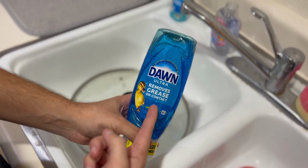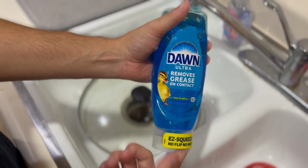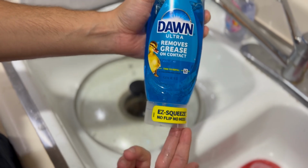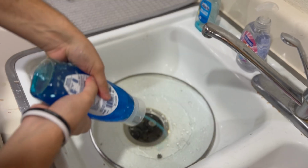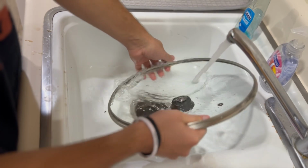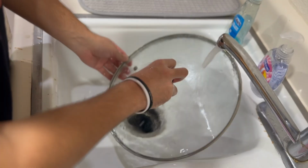It's time to test out the Dawn Ultra Remove Grease on Contact thing. The main thing we're looking at for this is the scent. We don't want it to smell like perfume. We don't want it to smell bad. All right, let's squeeze some of this on. I'm gonna squeeze a hefty amount on. And as I'm washing this, I'm not really getting too much of a crazy perfume smell. It actually smells quite good.